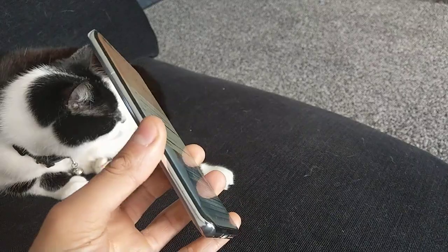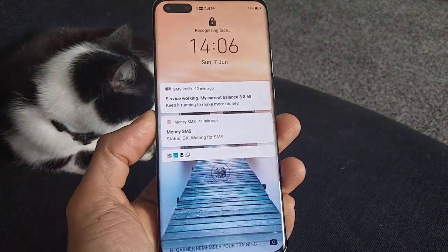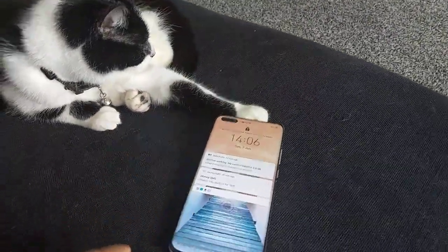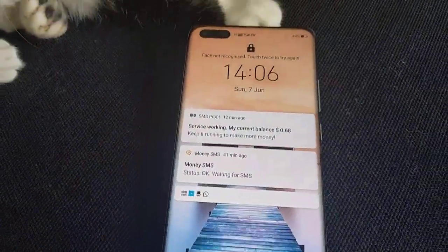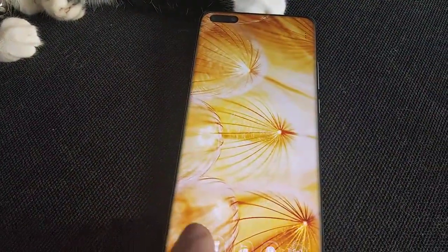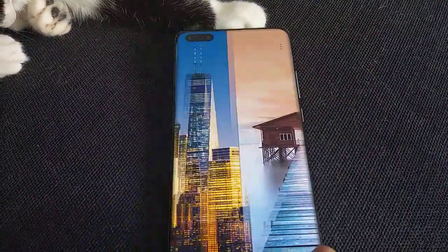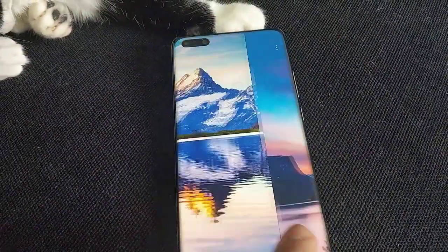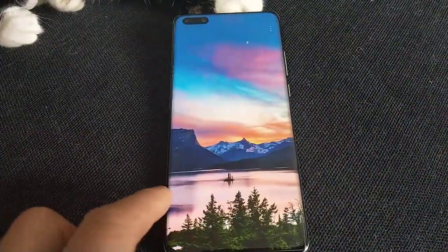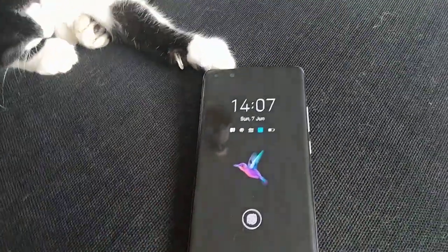It also unlocks with your face recognition, which is really good, and also fingerprint as well. So I'll show you that now. And these customizations of backgrounds as well, they change all the time when the screen unlocks. There's plenty of them there, and you can choose them. They change automatically on the screen, and they're very detailed and very bright. So I'll show you how good the fingerprint is.